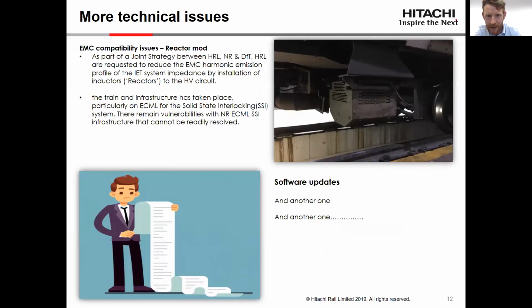A few more technical issues. Again, a terrible photo I took on depot today of a reactor mod, which sounds really fancy, but essentially this was quite a big piece of work. A new train running on older infrastructure causes its problems, and some of the signal engineers will know a lot more about that than I do. It was seen in the early days when we were testing these units on the East Coast in around 2015, 16. The EMC issues were being presented with trackside solid state interlocking systems.